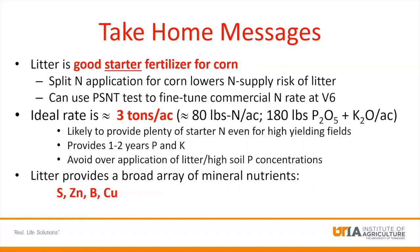I'm often asked what I think an ideal application rate is for corn. I believe that 3 tons an acre is a good rate that provides about 80 pounds of nitrogen and 180 pounds each of P2O5 and K2O. That's plenty of starter nitrogen even for high-yielding fields, and enough P and K to last 1 to 2 crop production years for continuous corn or corn in rotation with soybeans.